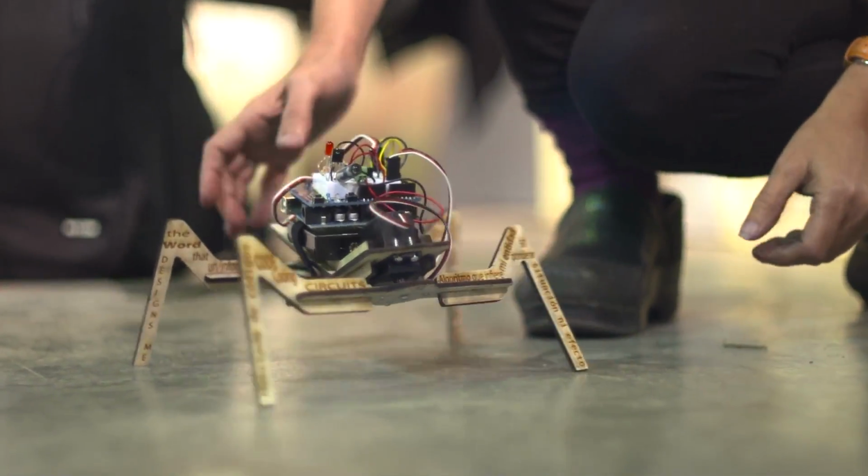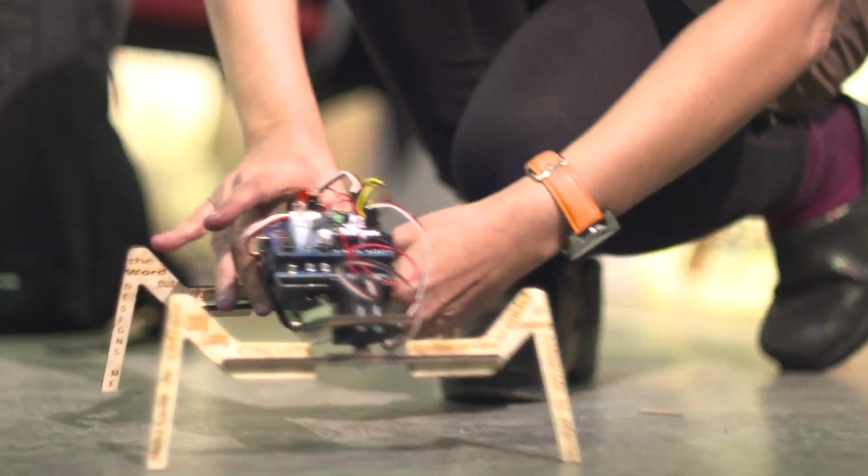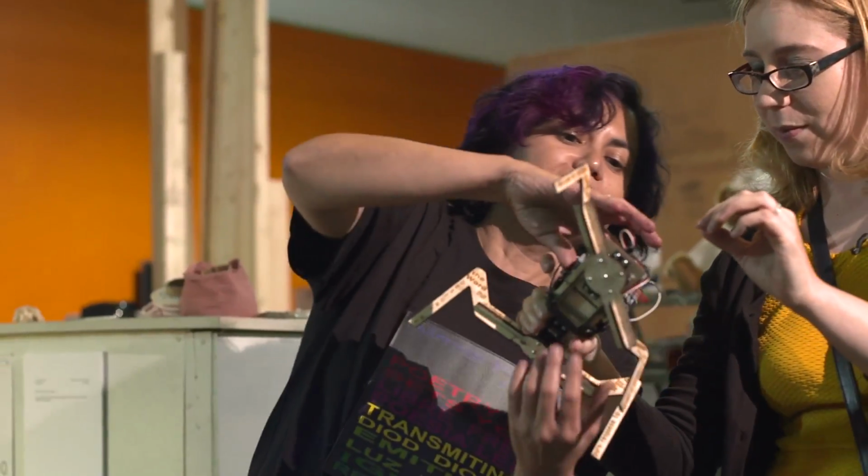I've never seen a moving poem. The idea is when they are together, you have the whole poem interacting with each other. Okay. And talking about the essence as machines, as robots. So it's a way for me to give voice to these creatures.